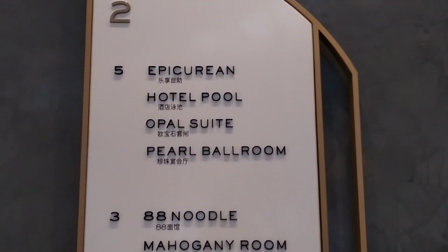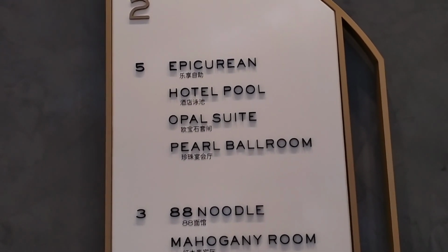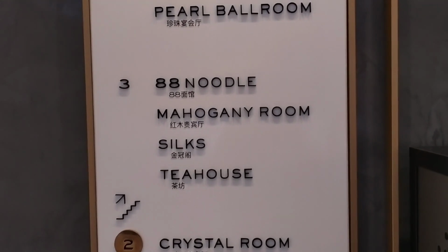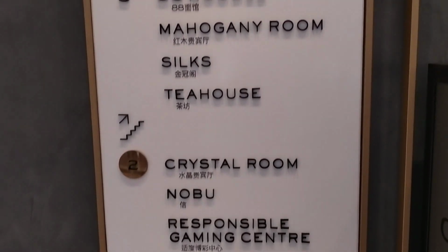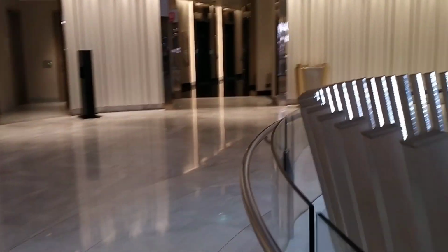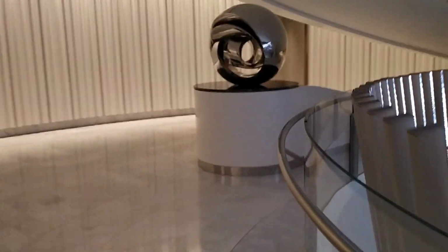So Epicurean was the restaurant. You've got the hotel pool, Opal Suite and the Pearl Ballroom on level 5. Level 3's got the Noodle House, the Mahogany Room, the Silks Tea House, and so on. Just keep going round and round, and it takes you down another level.